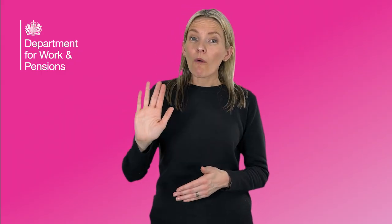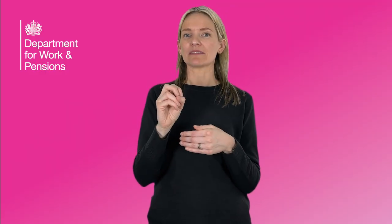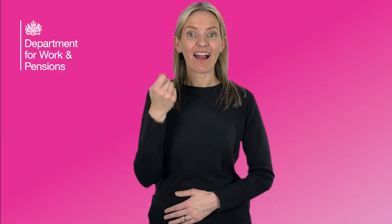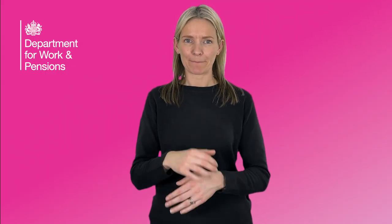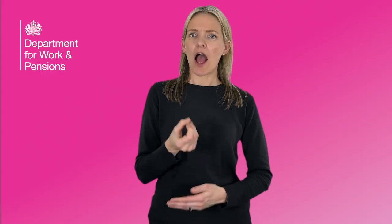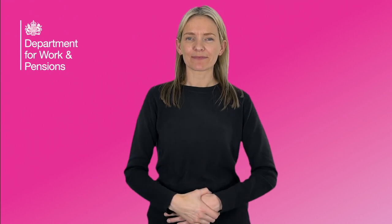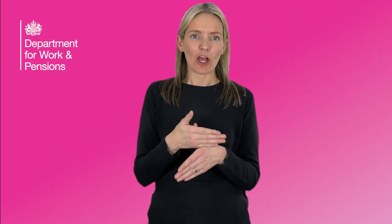Decision. Once you send all your documents, you should get a decision on your application within 20 working days. If your application is successful, we will send you a letter confirming the details of your claim. The letter will include your amount of maternity allowance, how long you will get this for, the last day of your employment, if this applies.